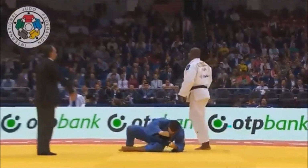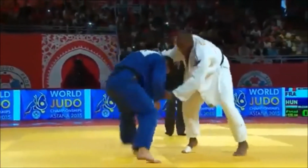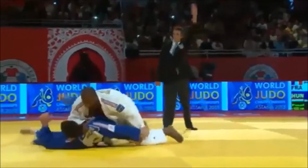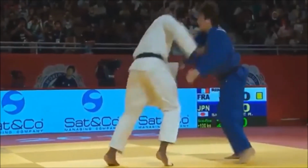The French, if they don't have the grip they wanted, or they don't control the grip fighting, then they are truly losing. But the Japanese is not always the case, or the Georgians or the Russians.